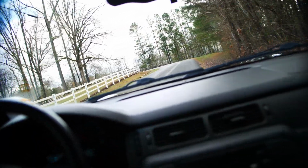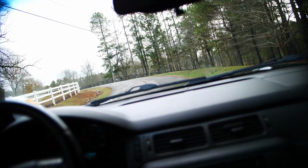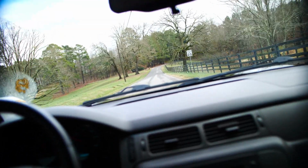A lot of city driving, probably, I'm assuming, and not enough high RPM clean out.